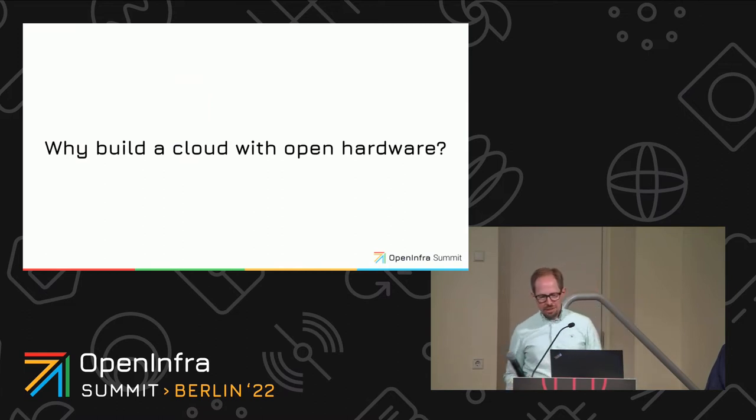So the question is, why build a cloud with open hardware? To be quite honest, I didn't really know what open hardware was 2 years ago. In essence, a good friend approached me and asked me whether I would be interested in acquiring some Facebook servers. And I was like, Facebook servers? Sure, they must use some servers, but I wasn't aware that there's a typical Facebook server. So it certainly got my attention, and I went onto Google and found out that that might actually be quite interesting for us.